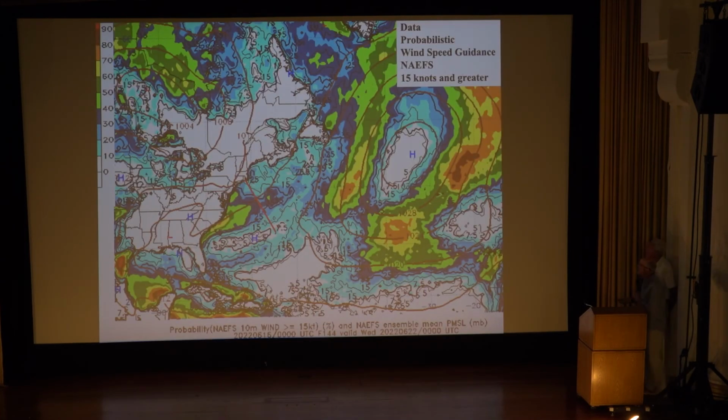Okay, we don't just look at single models, and that means you probably shouldn't either. This is actually an ensemble of models. It's 30 members from the Global Forecast Ensemble System and 20 members from the Canadian Ensemble from 0Z last night. What I wanted to show you, this is from the 22nd at 0Z. I was mentioning a ridge axis. This is the probability of winds 15 knots or greater.